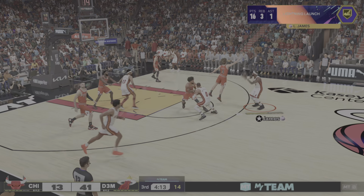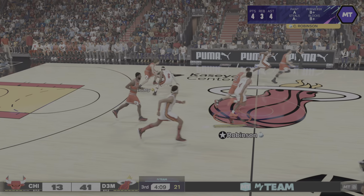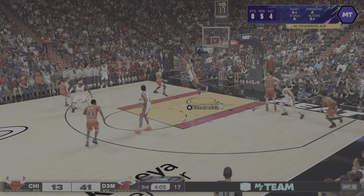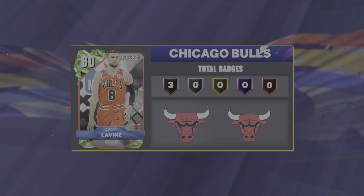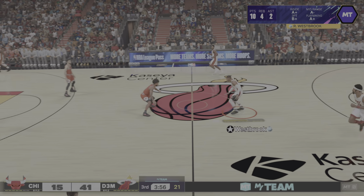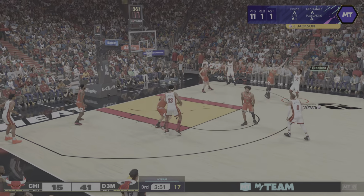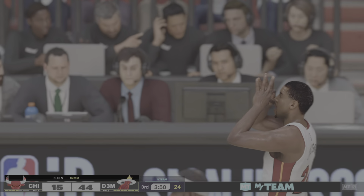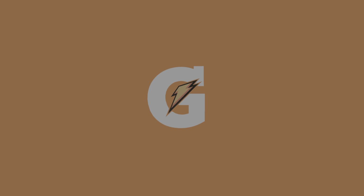James with it. And stolen by Giddy. On the wing, LaVine. Uncovered. Shot is good off the back rim and in. LaVine's got nine. Yeah, LaVine, not a guy you want to concede that mid-range game to. So skilled in that area. Jackson from long range. And that comes off the assist by Russell Westbrook. Westbrook's got three assists in the game. Chicago calls timeout.